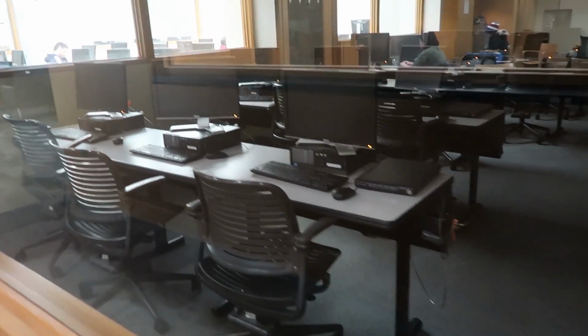But it is beautiful on the inside, at least from the main lobby area. And it does have some good views. I know some people who study here a lot. I am just not one of them, so to each their own.